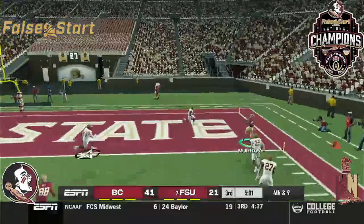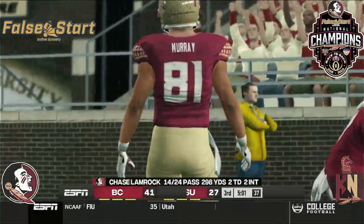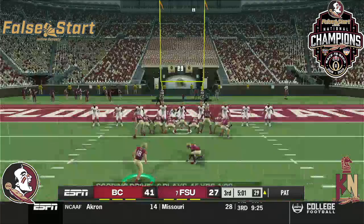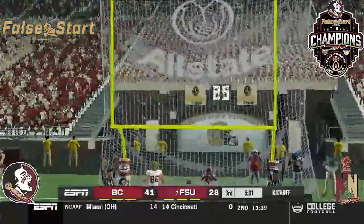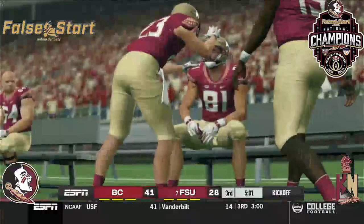Throws this one out to the right. Touchdown, and it ain't over yet. And he tacks on the extra point. A 6-play, 44-yard drive, and they come away with a touchdown.